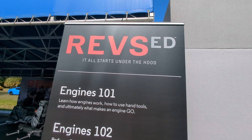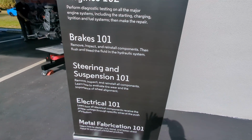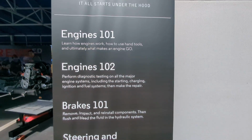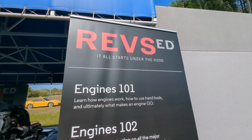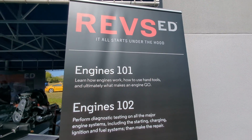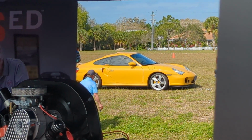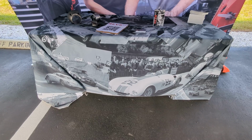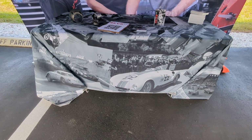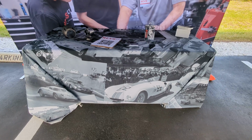By the way, if you want to learn about engines, they give you Engines 101, 102, brakes, steering, suspension. You could take classes here at Revs. They also have a library full of really just how to work on these cars and everything else. And look, there's a 996 Turbo. This is Revs Institute for you. Look at the cars here. And they even have Enzo Ferrari's Ferrari inside, believe it or not.